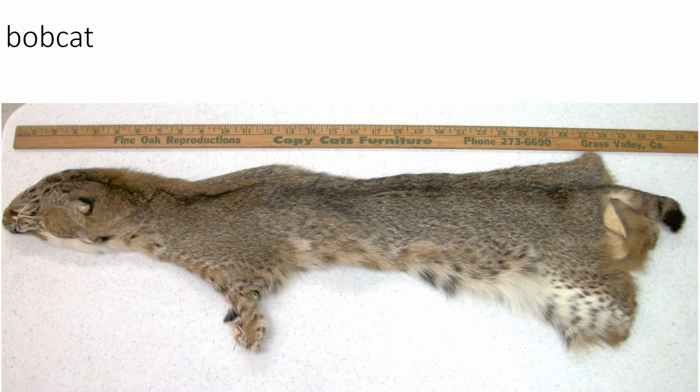Up next, let's look at the bobcat. Now, bobcat's going to be pretty easy to identify. It looks like a domestic cat, just larger in scale. You're looking at a length, including the bobtail there, of about 32 inches here for the pelt. The speckled, spotted underbelly of the bobcat, and of course the characteristic bobtail.